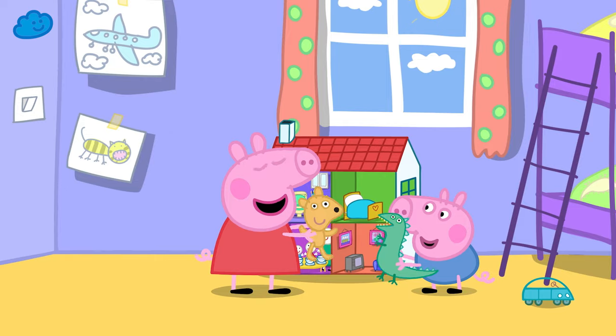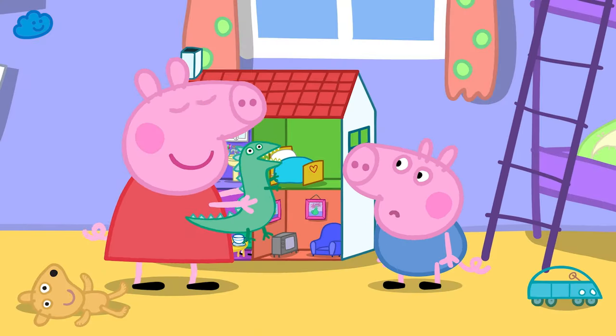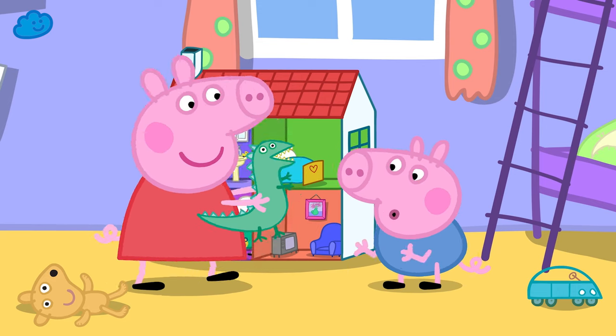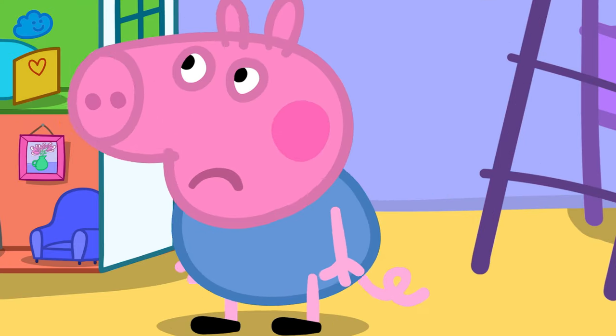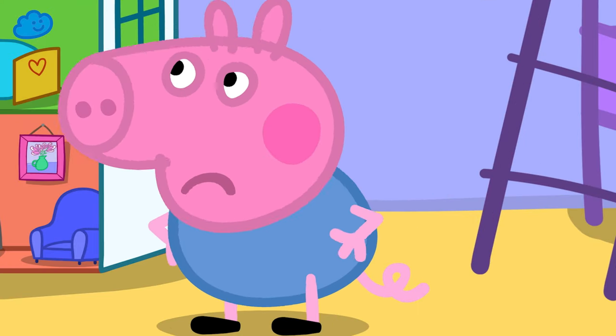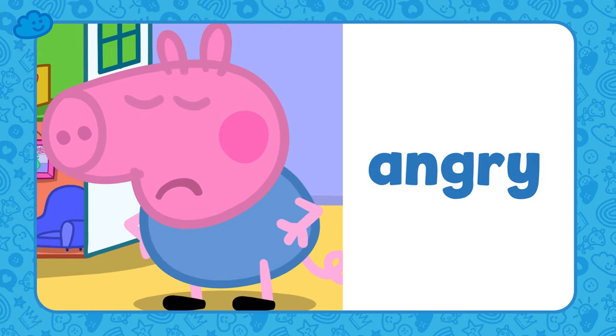Fantastic! George is feeling angry as Peppa is playing with his dinosaur. Oh dear, George. Can you see what George is doing to show us he is angry? Yes, he's stomping his feet and now he has his hands on his hips. He also has a frown on his face. Can you make an angry face? Good job. You're doing very well.